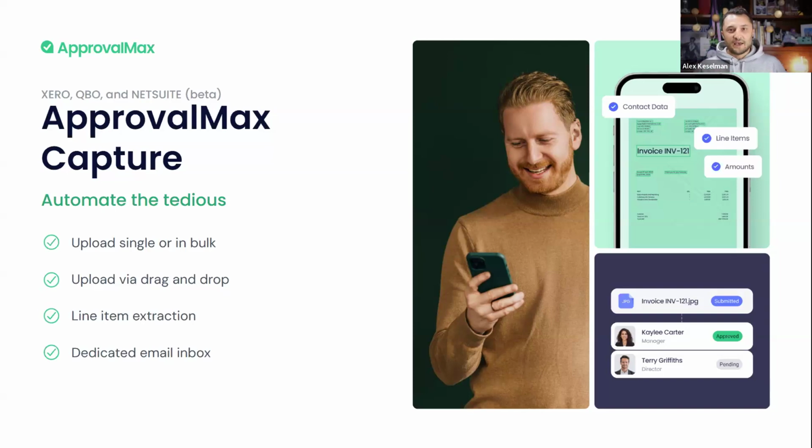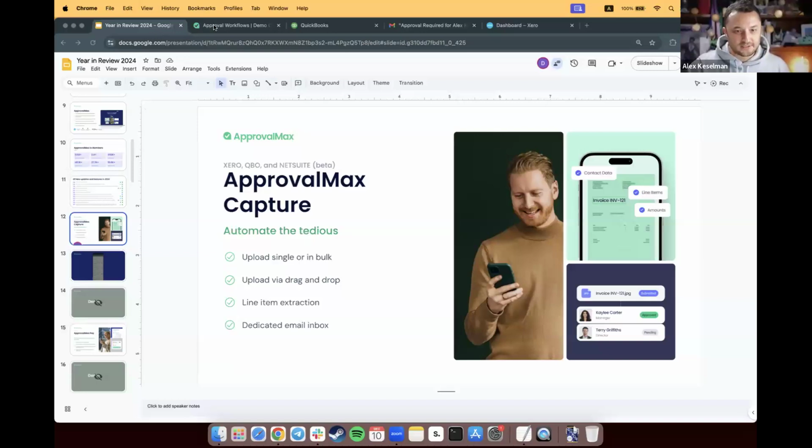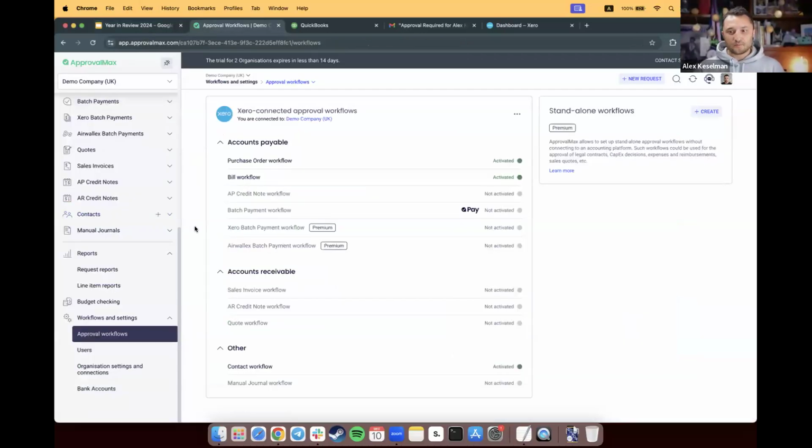So let's dive into the actual product, into the demo. Dee, if you could stop sharing your screen, and I will share my screen. All right, I will just replace your current share. You should be able to see my screen right now.